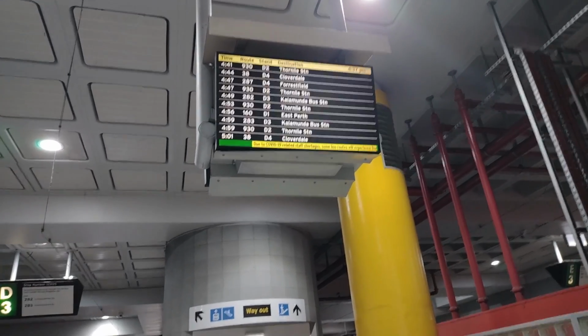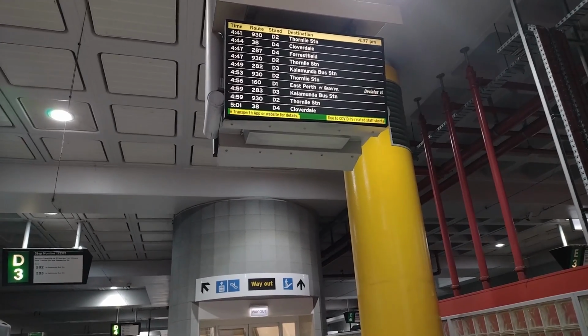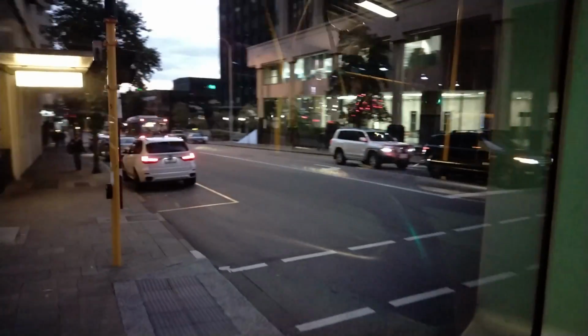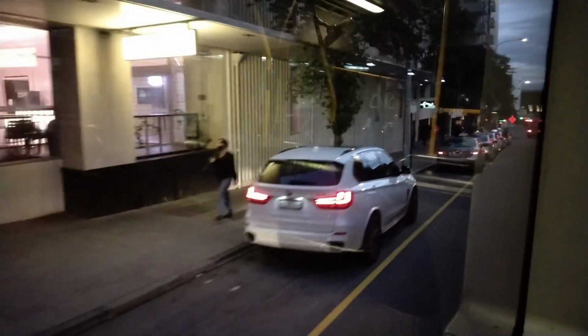These digital screen displays are also located all along the stand, so you can see when the next service is coming, and it says any deviations or delays and things as well. Here's another good look at the bus layover bays. You can see the front of all of the buses here. And now, before we see the bus clips, I just wanted to show you the access into the busport.